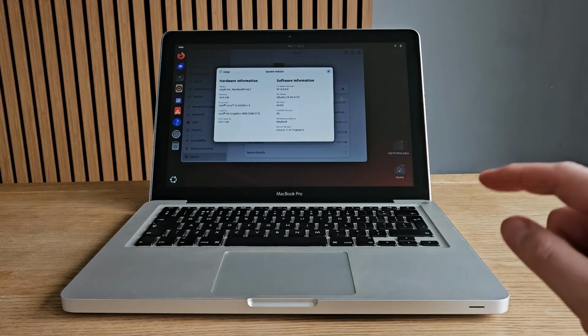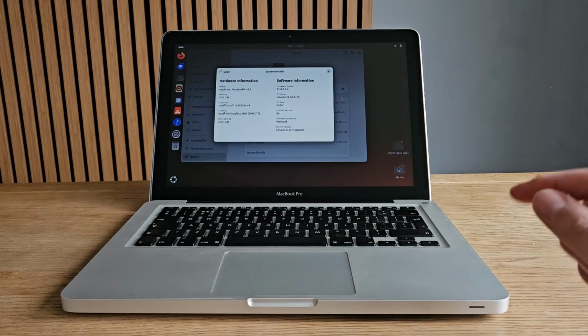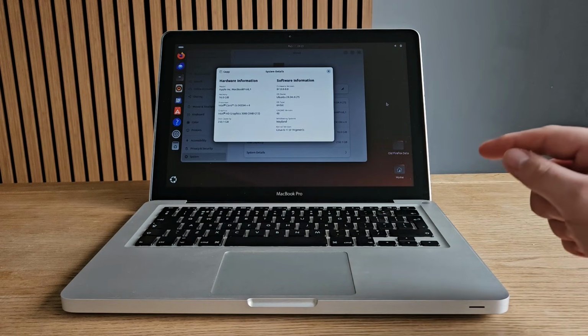Before you even think about throwing that old unsupported MacBook into a drawer, or worse, the e-waste bin, stop. Because this right here is proof that old tech still has life left in it.